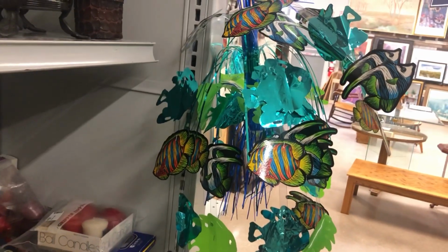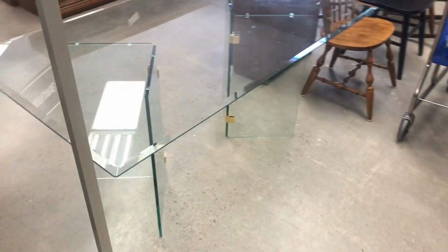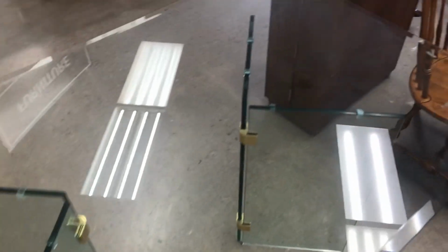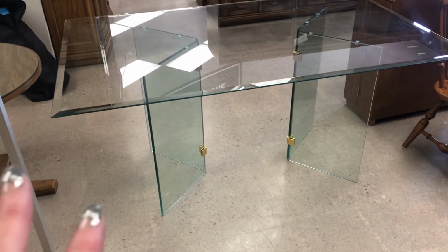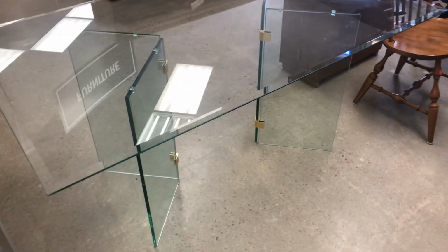Alright, let's find another aisle. We're almost done here though. There's an interesting table. So 90s. How much was it? It's already sold. $20? What? That would so sell right now. The people that are going to be doing that modern stuff. I love that. 20 bucks. I can't hardly believe it.